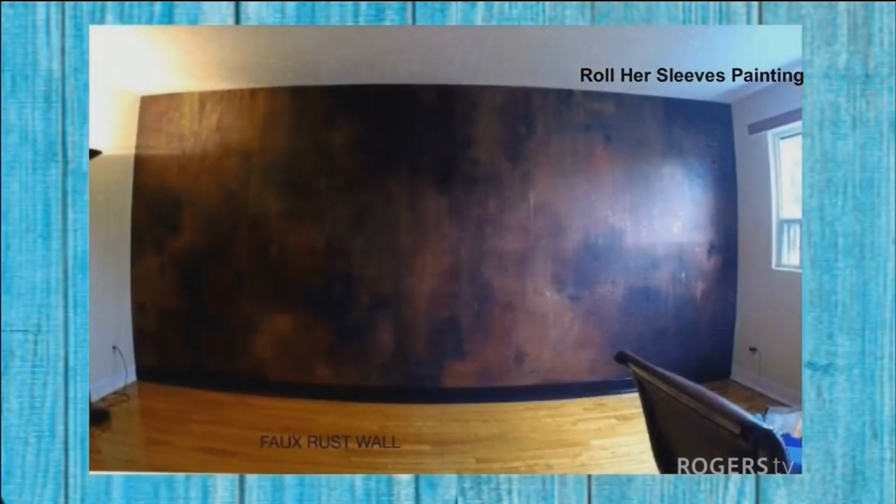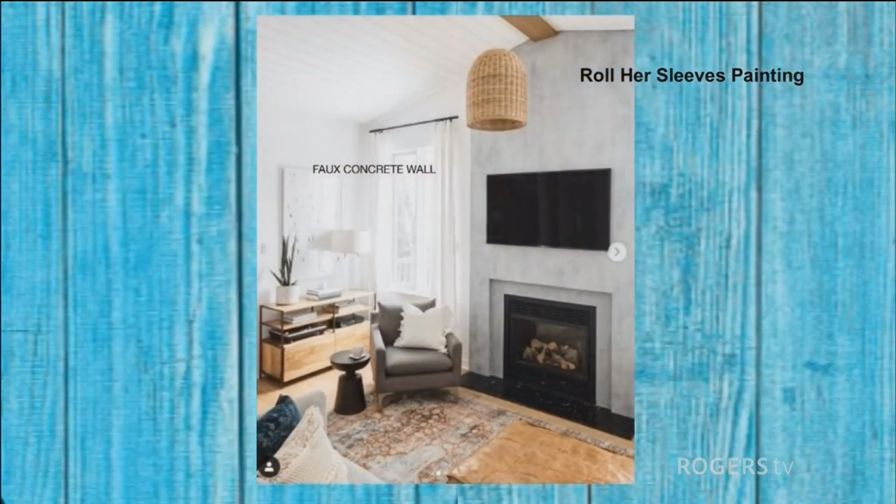Gorgeous. I think we have, oh yes, this one. Wow. Yeah. That was a faux rust wall we did for a couple who wanted a faux rust wall, which I thought was really cool. That's fantastic. So yeah, we have the sample here with us today, and those are like maybe 4 or 5 layers of a first base coat of a dark with some metallics and red oxide and gold on top.